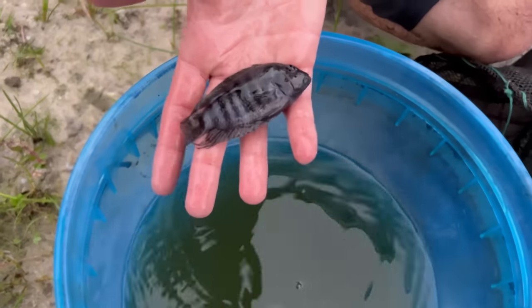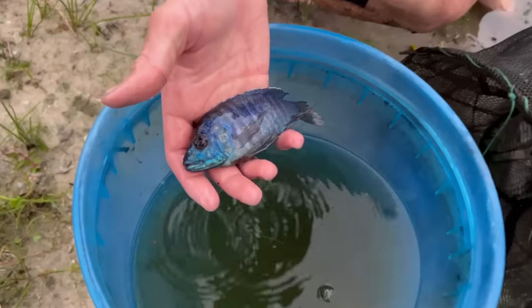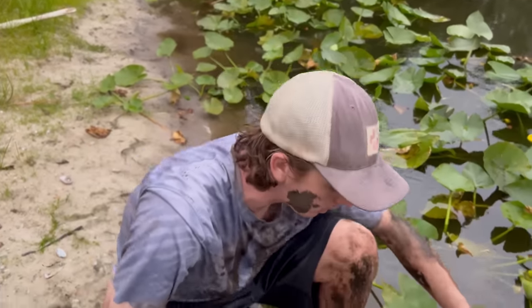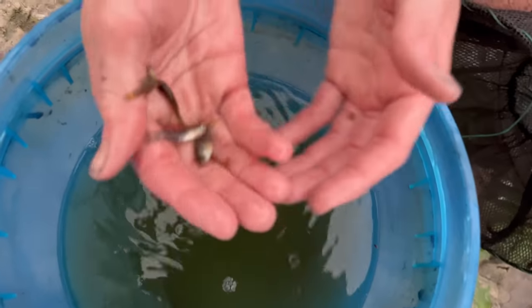Oh my God, dude. Nice. It's a giant convict cichlid. That's really cool. All day, that is my favorite we've caught. We caught two of those recently at one of our African cichlid spots. And yeah, I want like a breeding population, so that's really good we got another one. Look at all these little guys. Look at that. We're gonna save them all.